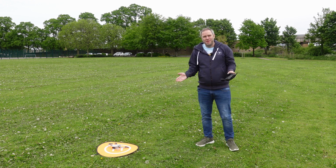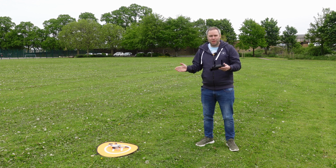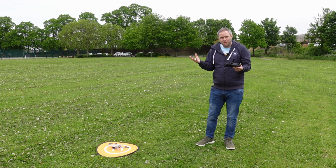But just to me, the picture quality between the Fimi Mini X8 and the Mini 1, which is only 2.7K against 4K, I just felt like this had a much brighter picture. The picture looked great.